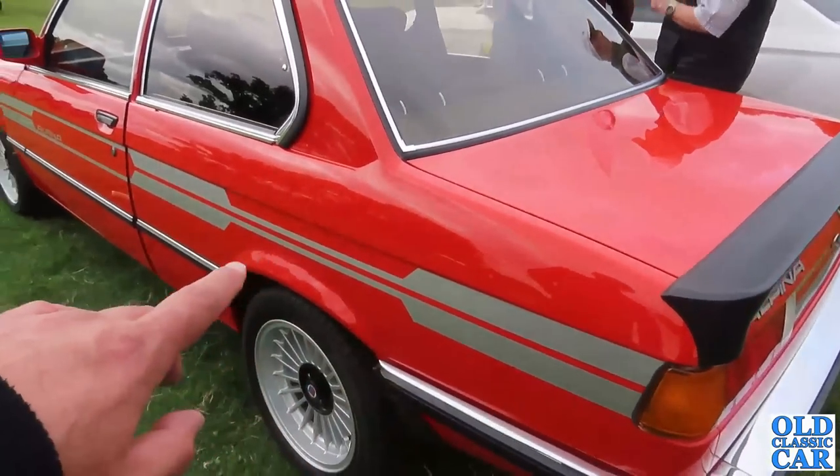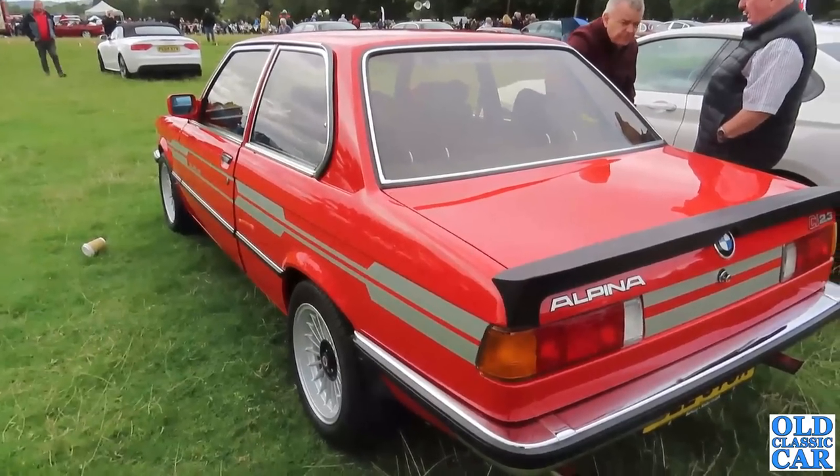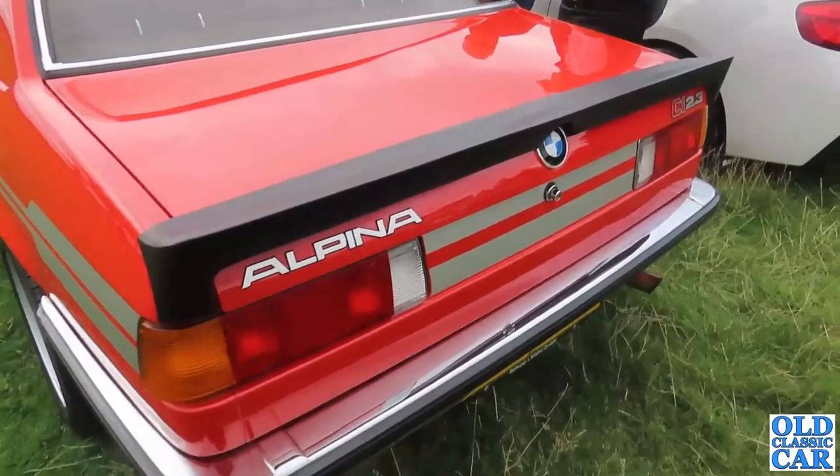And these are the Alpina stripes as well down the side. Very distinctive, 3 Series and 5 Series. You didn't see too many of them, but every now and again one would pop up. That's an Italian.